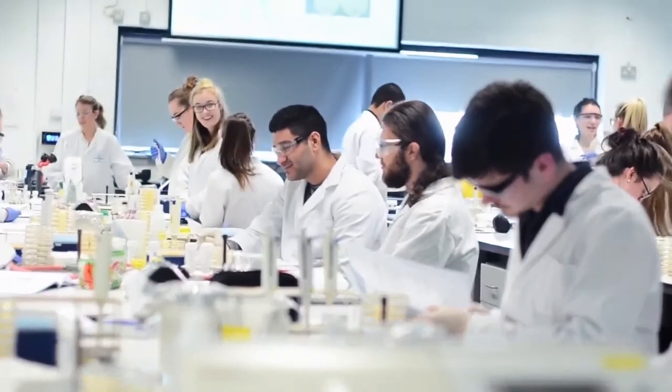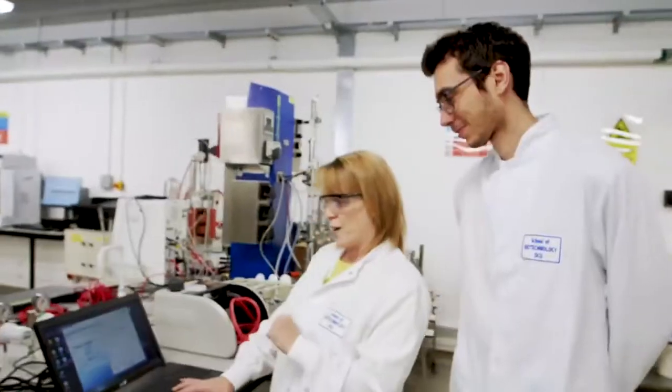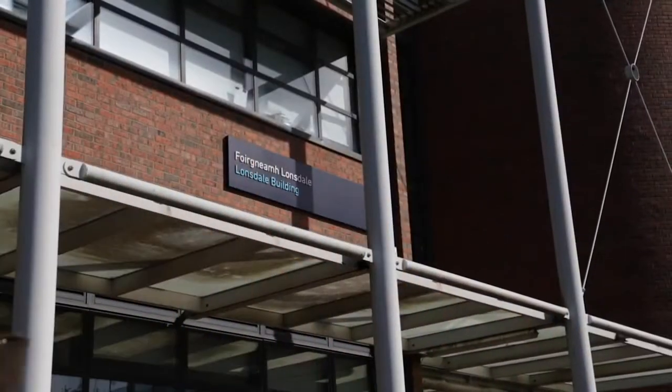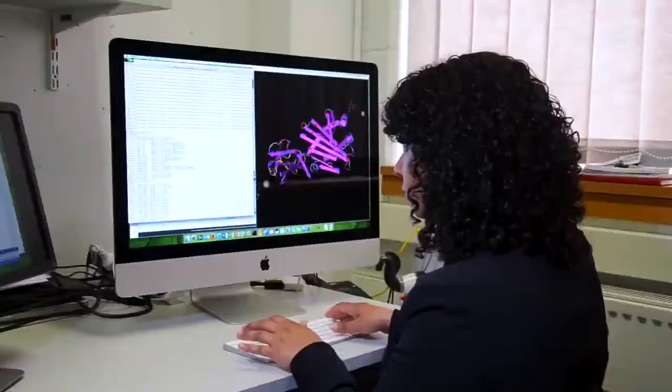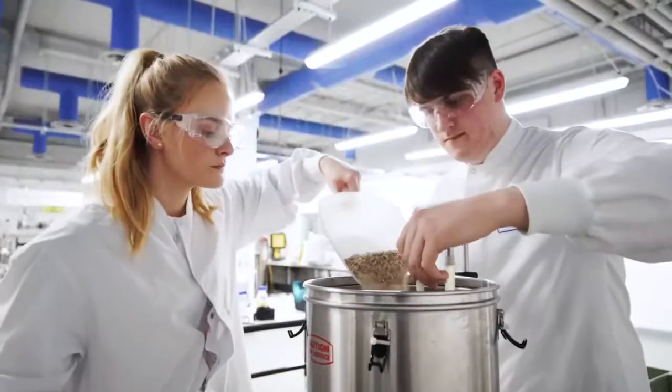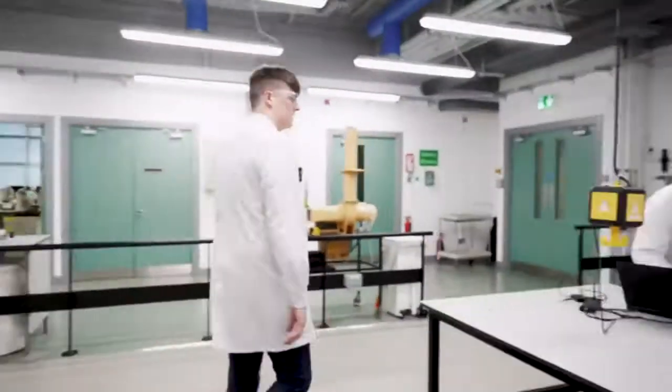And if science is your passion, then welcome to the Faculty of Science and Health, located in the Lonsdale Building. Comprising 7 schools and 10 research centres, the faculty is an internationally recognised centre of excellence in scientific innovation and health transformation. Here you'll have access to the best equipment, labs and cutting-edge courses in subjects that are helping to transform the world around us.